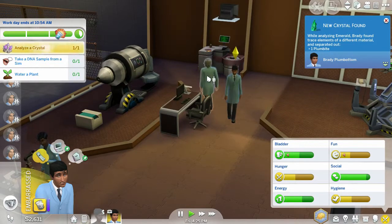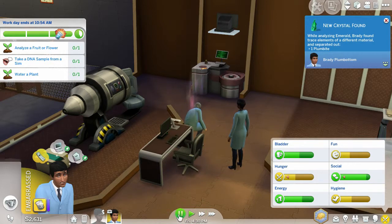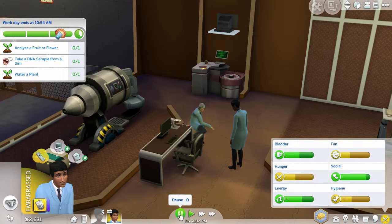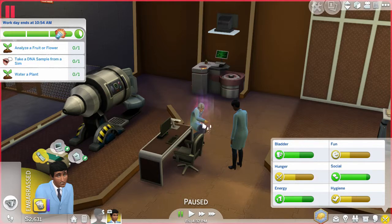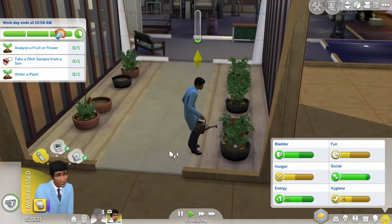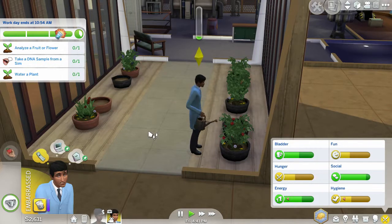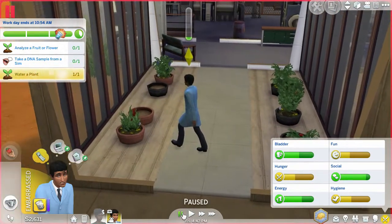Go water just one plant for me, please, Brady. No. Oh my gosh. No. Really? The one I want to try to chat with is going to sit here and die. Nice. Yeah, Brady, just stay over here. I don't need you getting sad. So just water the plants. That sucks. And that'll be my timer.